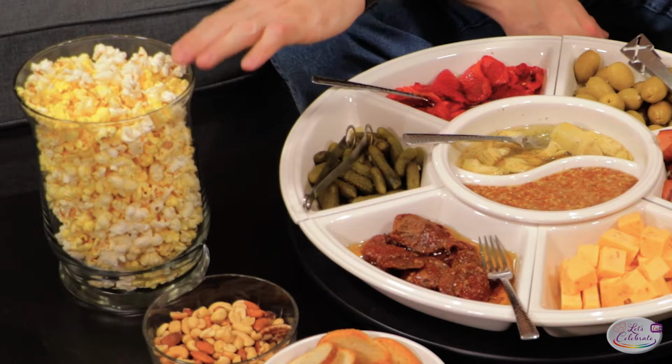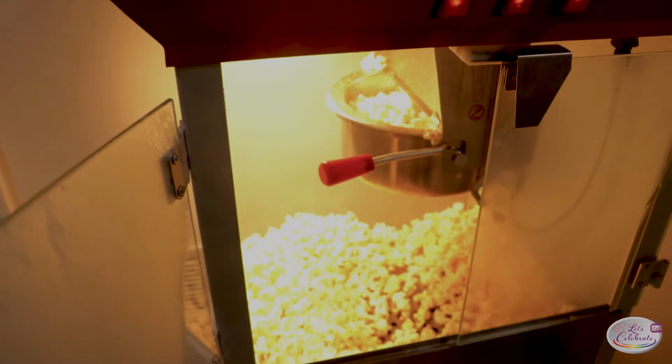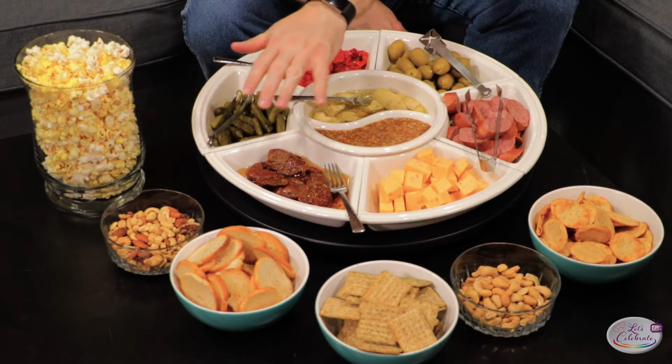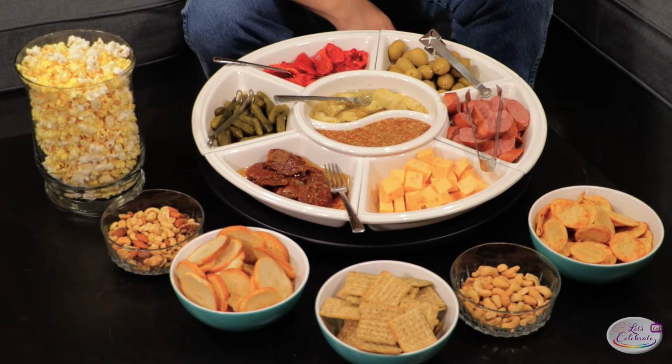I also have popcorn, a great thing to keep around in your pantry. Whether it's microwave or hot air popper, or like us, you buy it for a popcorn maker. It stays forever in the cupboard, and who doesn't love the smell of fresh popcorn when you come over someone's house? Of course, I have mixed nuts and some crackers that looked interesting. Mixed nuts, again, they stay in the pantry forever.